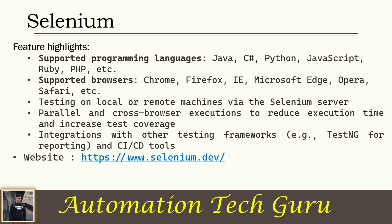For Selenium, if you want to read more and get more knowledge, you can go to selenium.dev. You can even view my old videos, which are more or less related to Selenium, where I have created so many videos on Selenium. So you can go through the Selenium framework, BDD framework, etc.